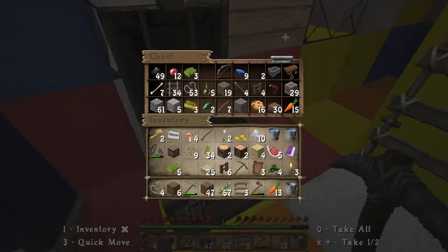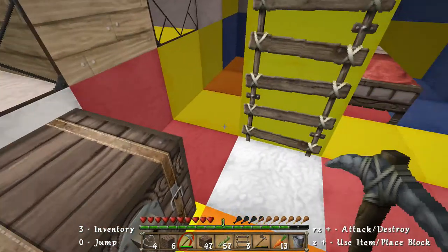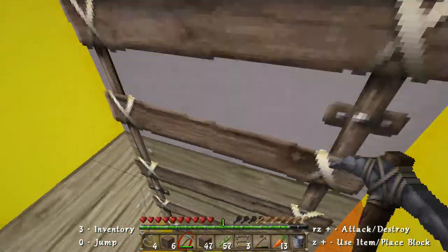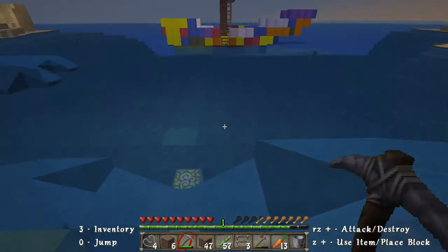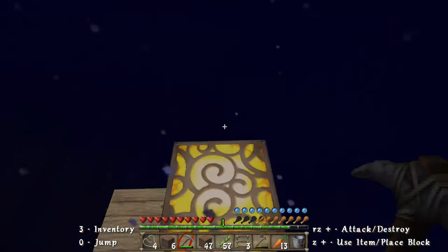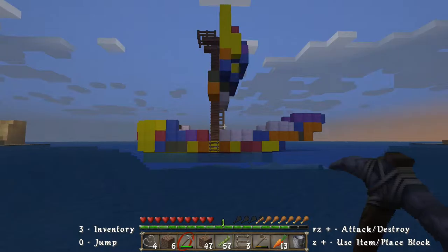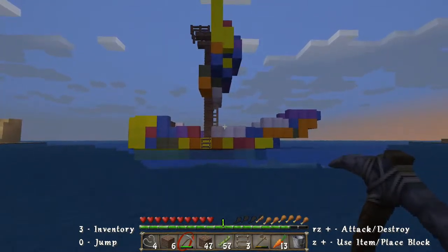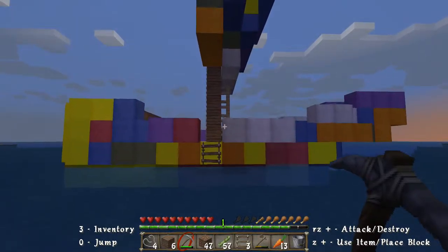Lots of empty chests. Snake. It is a snake. It says it's a spider eye. Is there some stuff in there? Come on, let's go and show them the boat. And now we're going to look at the boat. And then we're going to go to the castle.